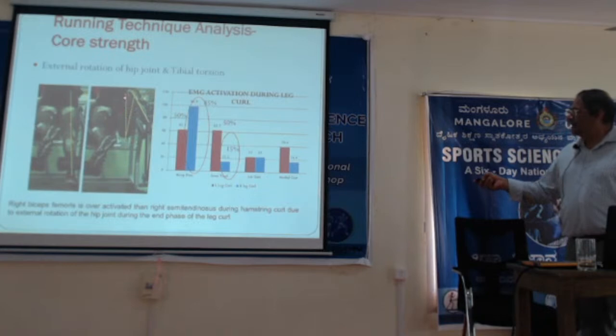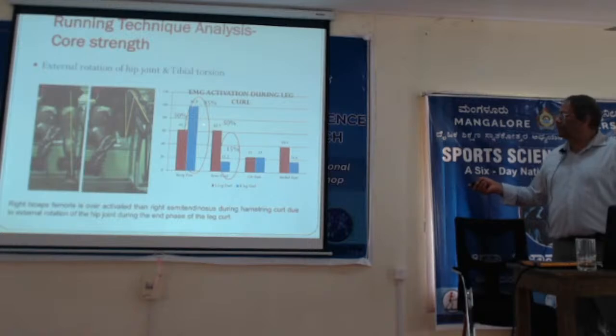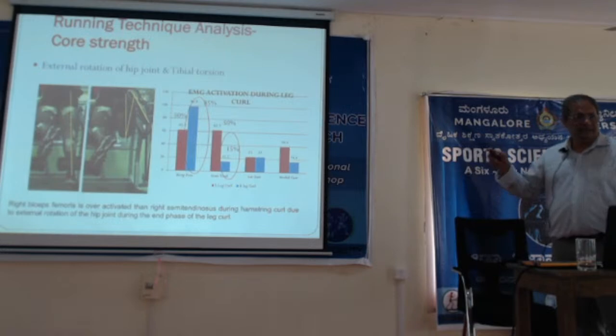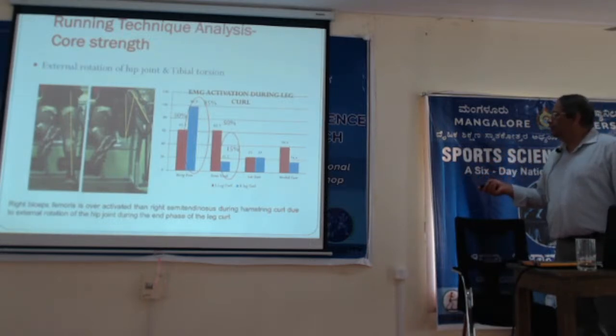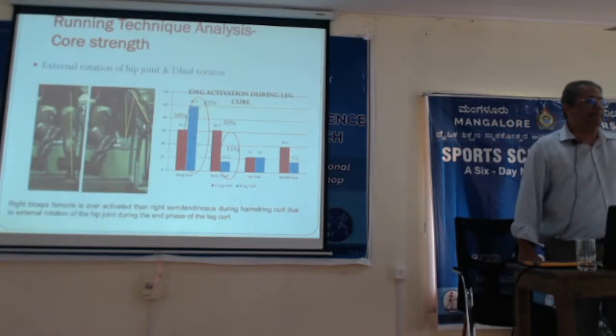But when they are doing the exercise on the right leg, you find that biceps femoris is activating 85% and semitendinosus is activating only around 15%. So out of 100% activation, the biceps femoris, the more medial muscle, is activating more as compared to the muscle on the outer, lateral side. Now, what would be the cause of this problem?